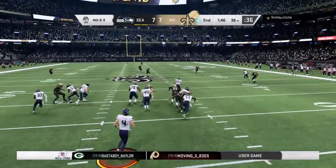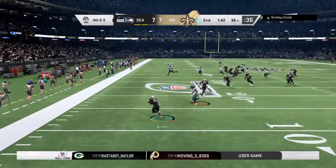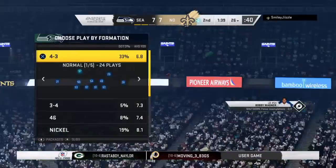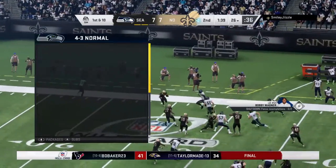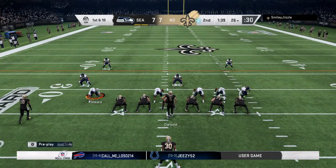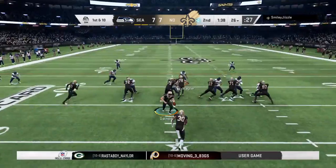Back deep is Tavon Austin. Nice job bringing that one back. 14 on the return. And the Saints will take over with a 1st down and 10 at their own 26-yard line. The Saints offense on the field, ready to get their drive started. And they're coming off a 3-and-out, my friend.